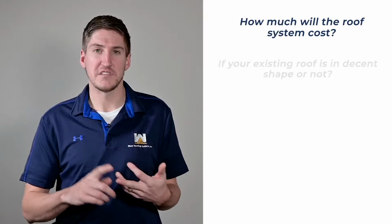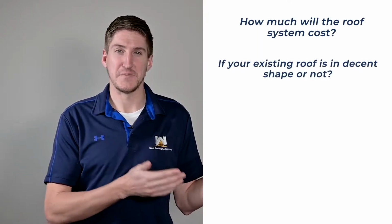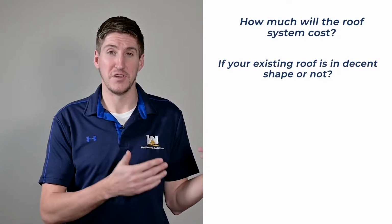Another thing is if your existing roof is in good shape or bad shape. Now obviously you want the least expensive roof, but to do a restoration or a coating system, your roof has to be in really good to decent shape. So the seams need to be intact. There had to have been at least annual maintenance on your roof at some point. And then the level of saturation that's in your insulation needs to be below 25%. So if your roof's completely blown apart, it's not even eligible for a coating system. You would have to go to a different roof system or spray foam.